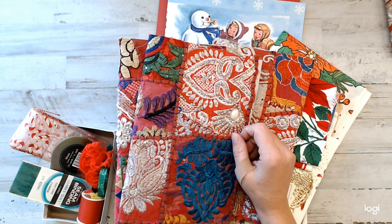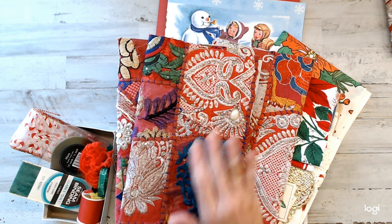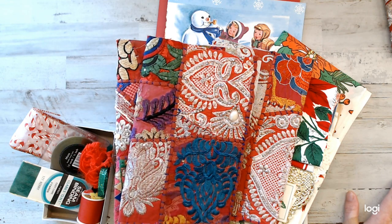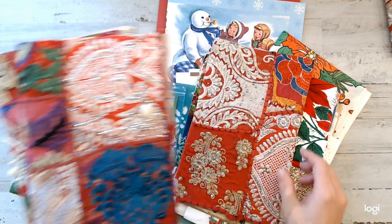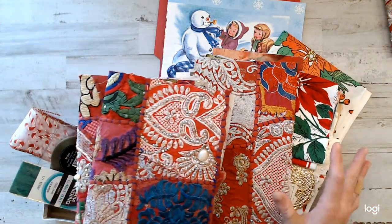If you go under the Fabriques of India, you'll see these here in the shop. I have them in green, orange, pink, purple, white, but I did red because it is Christmas themed. Figured I'd give you guys a head start on your thing.